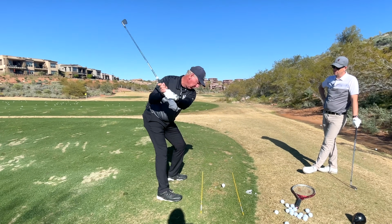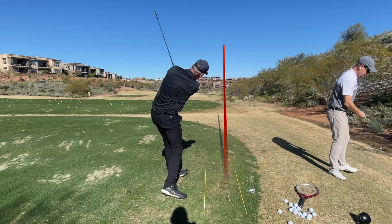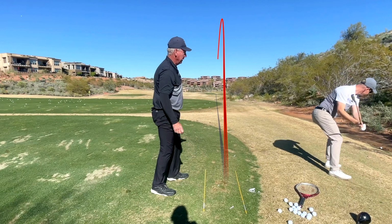Okay. They're using the momentum of the club to help them stay farther and farther away from the ball.